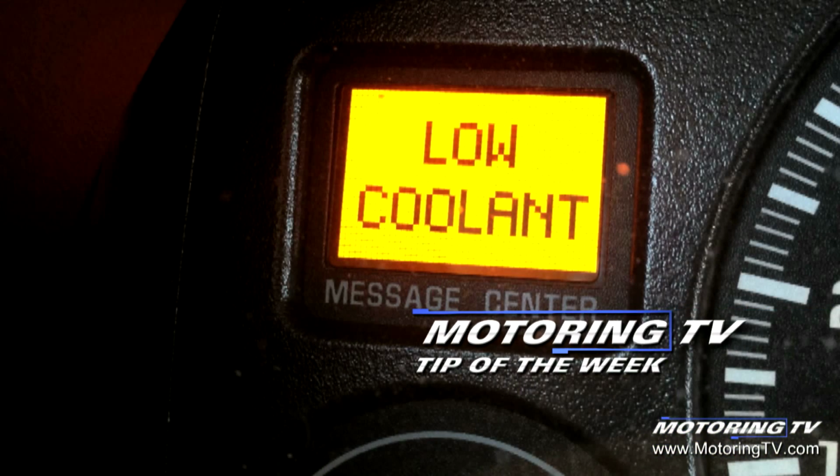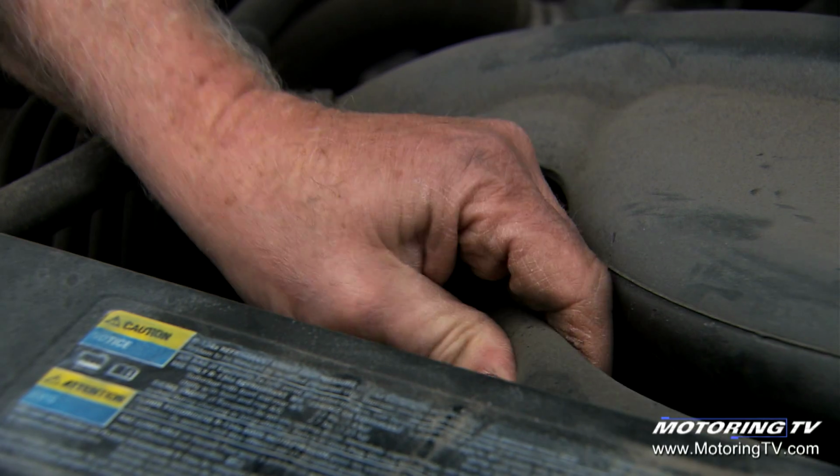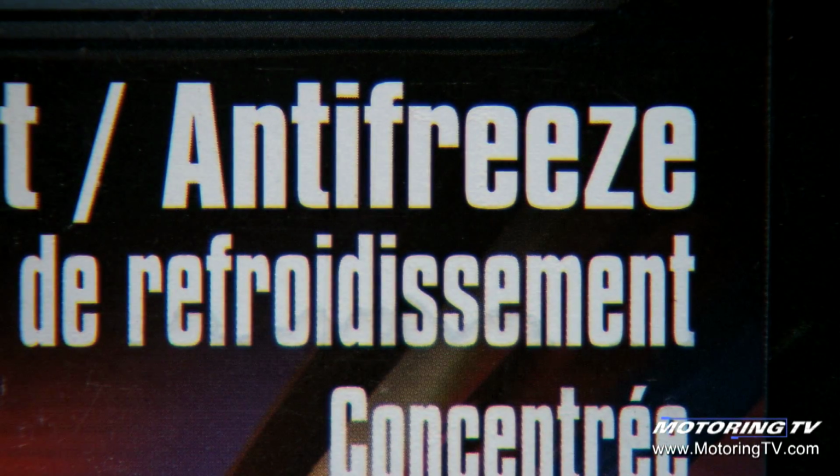Our motoring tip of the week concerns low coolant level. Earlier in the day, our crew truck had the low coolant light on. It's not really low on coolant, but enough to flag the fact that we've got an issue with the cooling system. We've got to top it up, and we've also got to check and see where that coolant went, where the leak is. Maybe it's got a bad water pump or a hose that's leaking. In any case, it draws our attention to the fact that we've got to do something.